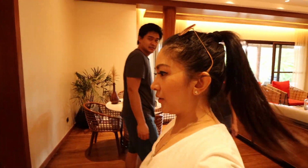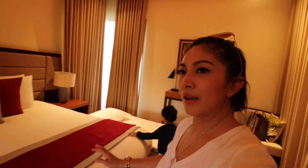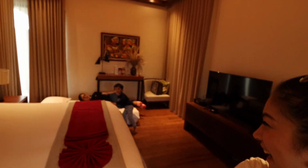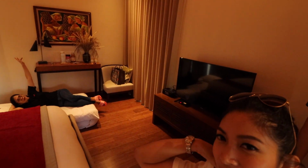This is the other master's bedroom. This is one king size bed, and nagpa-set up na lang ng extra bed. This is where Nana will stay and then Lola M and Lola will stay here. The restroom. Lola M will stay here. So Lola will stay there. Do you want to stay beside Lola?